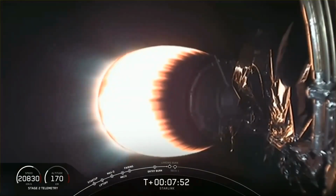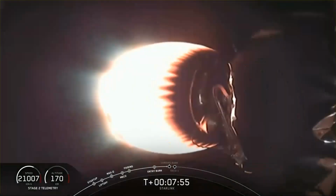For those of you just joining us, we did have a successful liftoff at 10:30 p.m. Eastern Time from Cape Canaveral. The first stage was able to successfully separate and is now heading back for its 3rd landing attempt in its history.